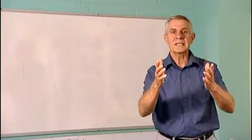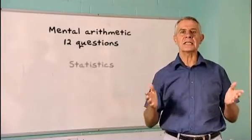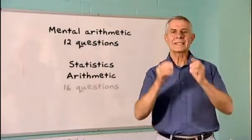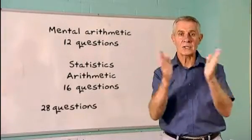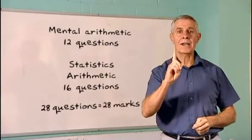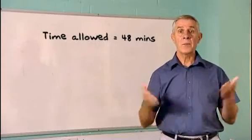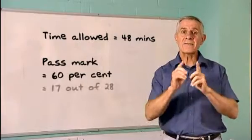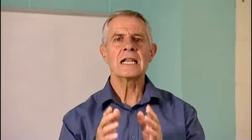The test itself is in 2 sections. There's a mental arithmetic test with 12 questions and a section covering interpreting and using statistical information and using and applying arithmetic with 16 on-screen questions. So that's 28 questions altogether. Each question is worth 1 mark, and you have 48 minutes to do the whole test. The pass mark is 60%, so you don't have to get everything right. In fact, 17 right answers out of the 28 will see you through. So, let's have a quick look at the different parts of the test.